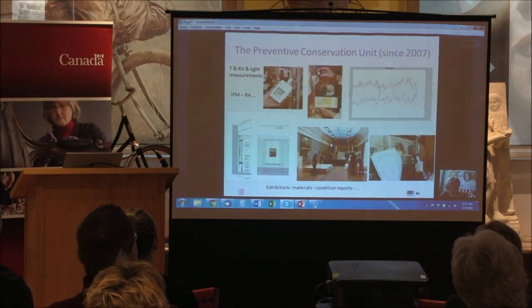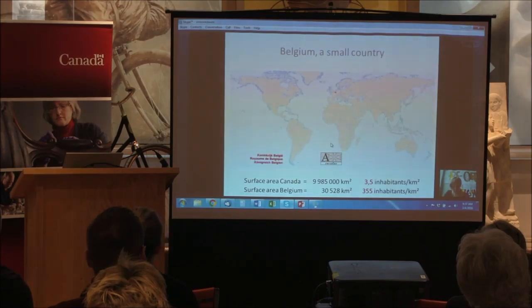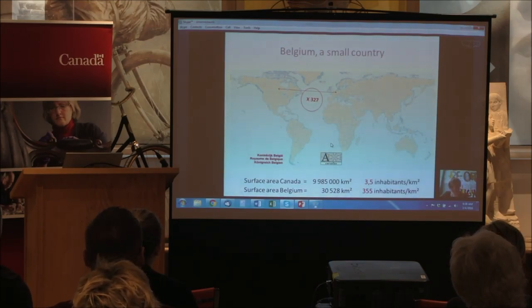After attending an ICCROM course on reducing risks to collections in 2007, I became responsible for the new preventive conservation unit of IRPA within the conservation and restoration department. And in April 2013, so almost 3 years ago now, ICCROM officially asked IRPA to coordinate a RE-ORG pilot project. Even though we are a small country, Belgium can go 327 times into Canada, we decided to keep the project on a national level.